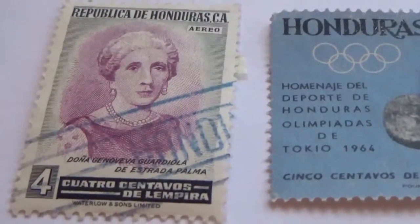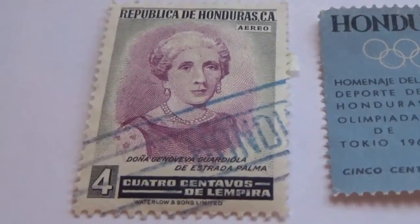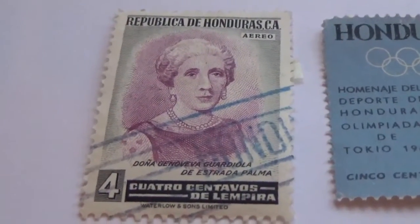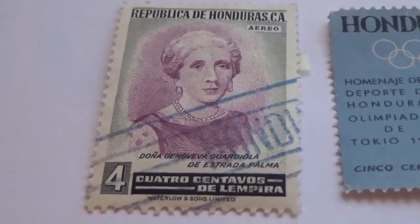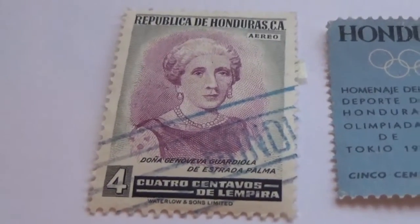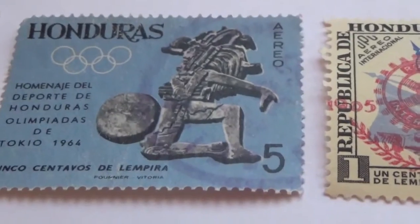Very nice. Right, let's start from the very beginning. Here is a 4. I don't know if you can hear the dove in the background, but the dove's in the kitchen, just going. Isn't that a beautiful picture, huh? That's a 4. Here's a Honduras 5.